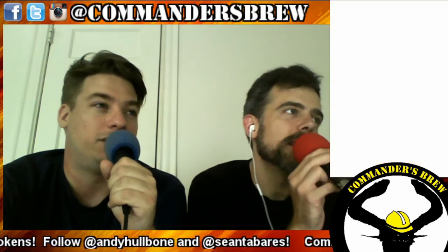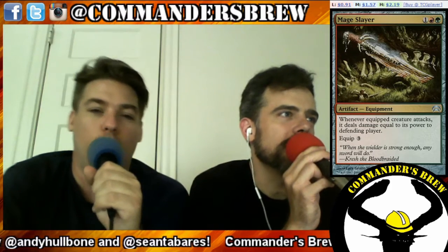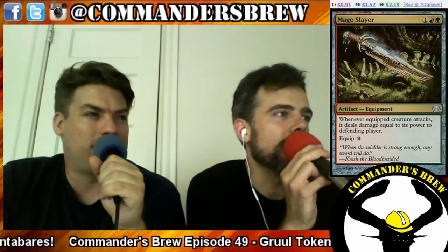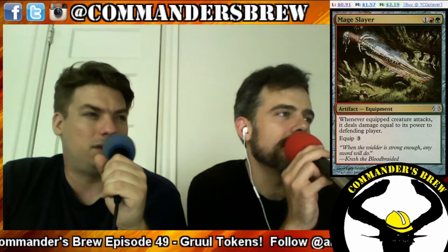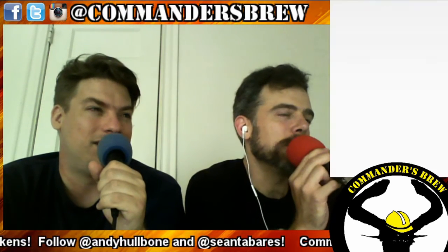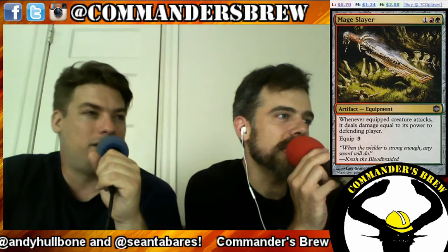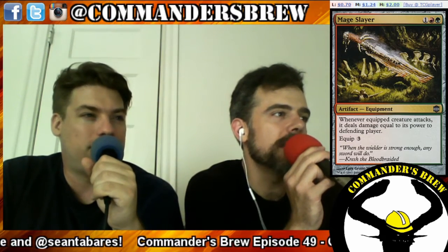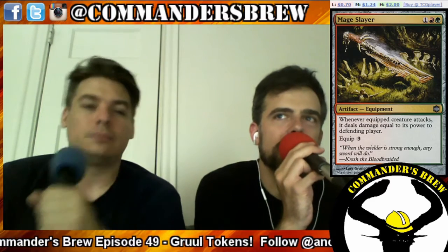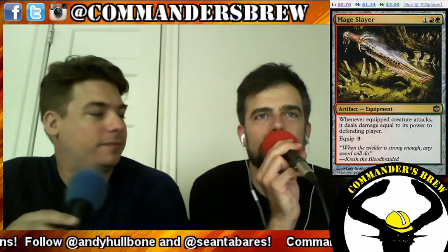What about Mage Slayer? It's an equipment, 1 red green, and it's a sword, I guess. Doesn't matter though, functionally, who cares what it looks like? Could be a bag of sand. Whenever equipped creature attacks, it deals damage equal to its power to defending player. Equip 3. That doesn't count as commander damage. If you do 21 damage that way, that is not a kill. It has to be in combat specifically.